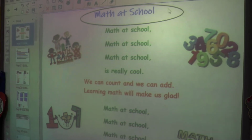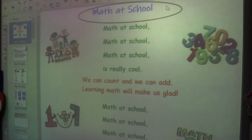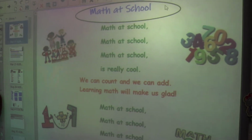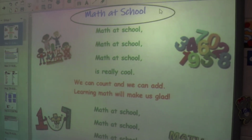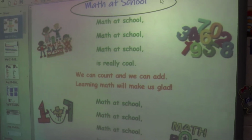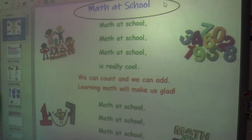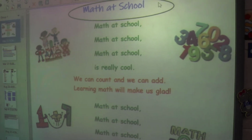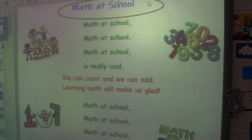During our math time, we all meet together at the beginning, and we do this little chant, Math at School. Hey, Math at School is really cool. We're also going to not just meet as a whole group, but we're also going to split up into teams. So each group has named themselves. We have the Panthers and the Cheetahs this year.